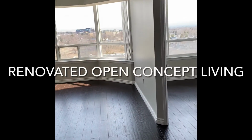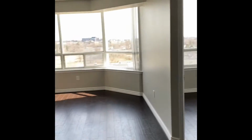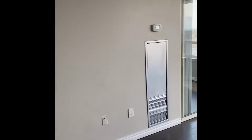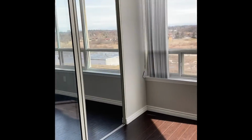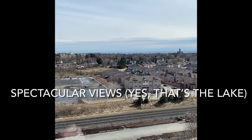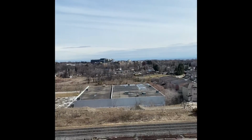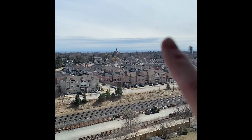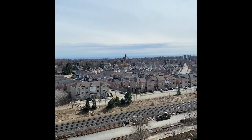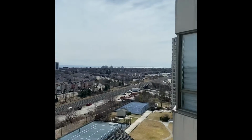This beautiful condo has a large open area, formal dining room, great area for entertaining, lots of space to put furniture. And one of the beautiful things about this is, look at that view. So that is all the way down to Lake Ontario, and you can see the spire there that is on Shine Drive, where the monastery is, and you get a wraparound view of the lake.